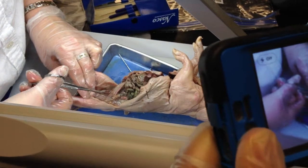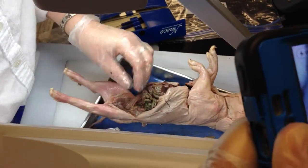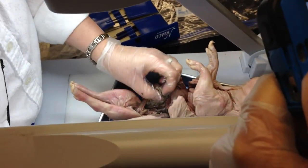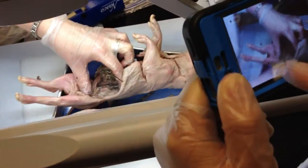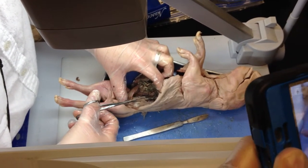So you need to be able to look at both the males and the females and see the different structures. Can you show us a male, too? Well, I'm going to leave you all to look these up.